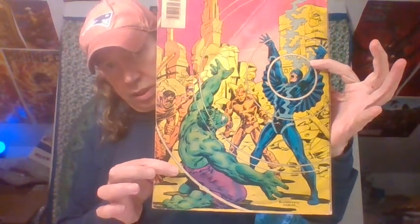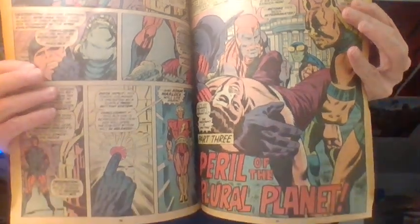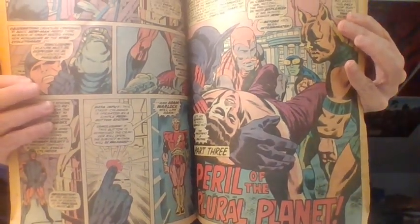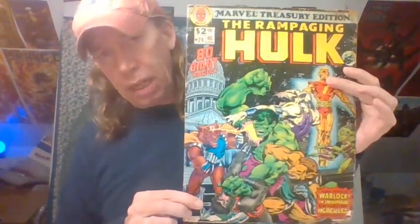I'm going to try to start collecting all of these magazine-sized Marvel Treasury editions, because you get stuff like full-on poster-sized artwork. There's the Rampaging Hulk, Marvel Treasury Edition, Rampaging Hulk number 24. Very cool. There's also a Black Bolt in here. These are frameable, you know? You always see these at comic book conventions, and they always want way too much money for them, like 40, 50 bucks.